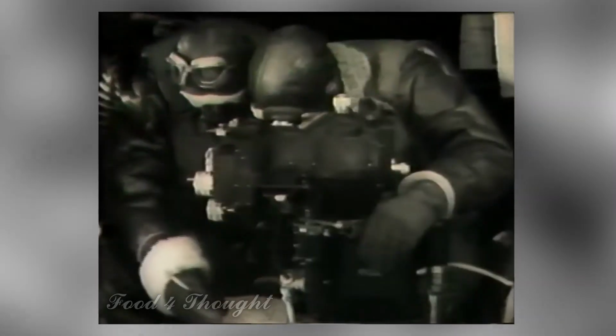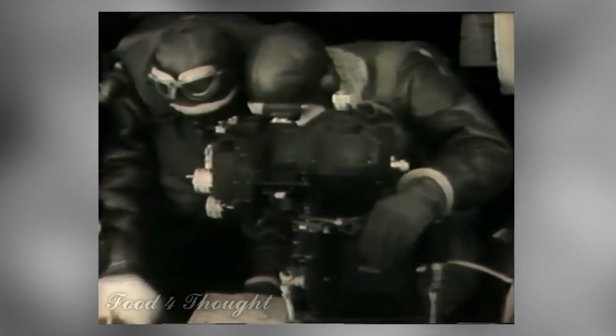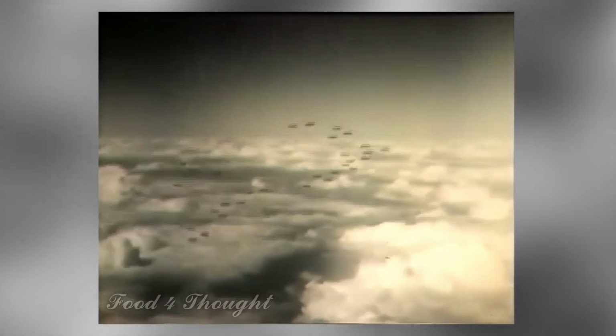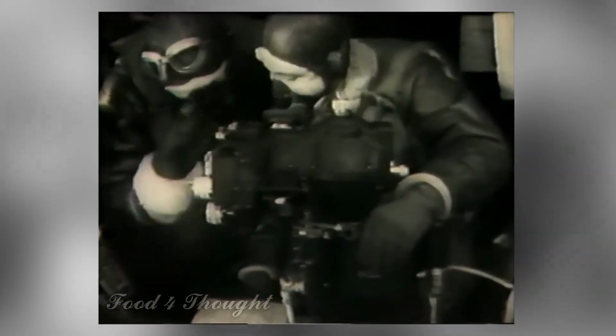An anxious moment comes now for the lead navigator and bombardier. The formation is approaching the initial point. That is the point where the wing will turn off and make its bombing run on the target. Upon proper navigation to this point may rest the success of the entire mission.